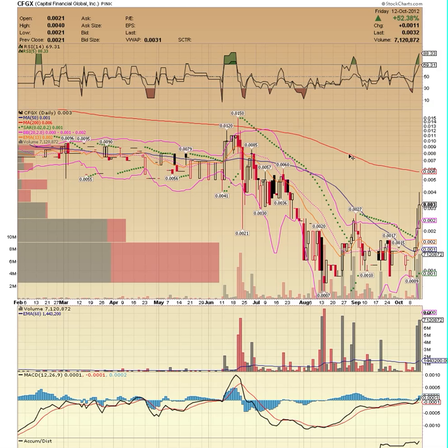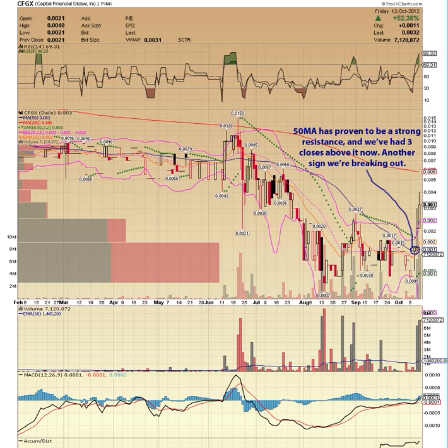So the first thing I want to talk to you about on this stock chart is the 50-day moving average. You'll notice, it's this blue line here, that it has acted as a resistance before. And as of last Friday's close, we have had 3 closes above it, which is another sign that we're breaking out here.